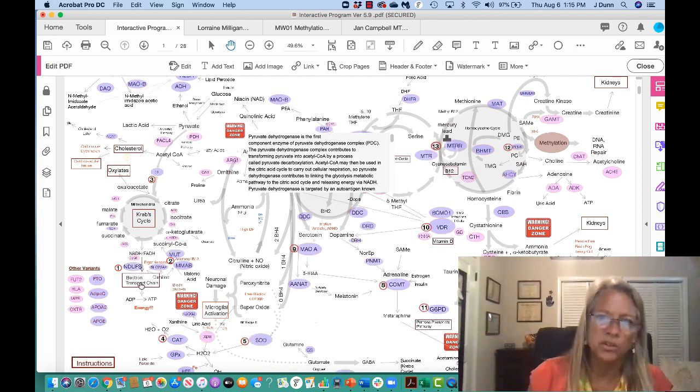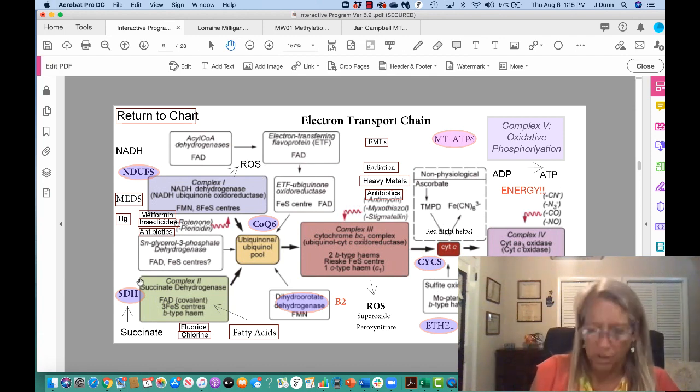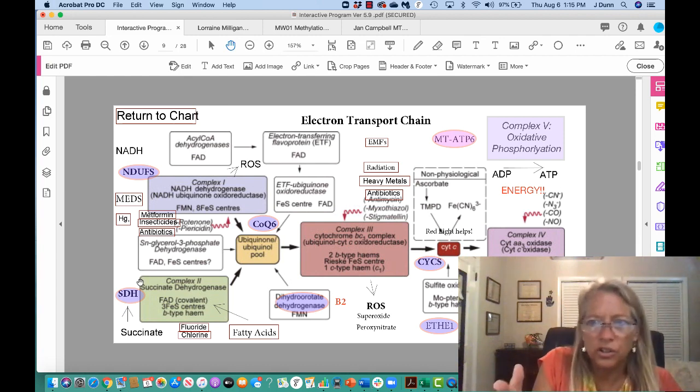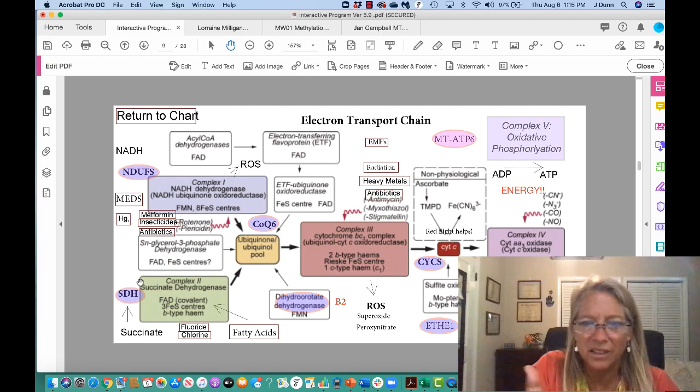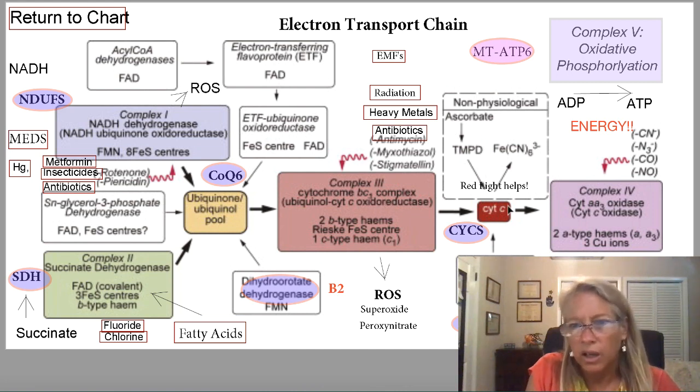This one is one particular chart. I got to say a word about this because it's so incredibly important. We're down in the electron transport chain, and we're looking at where energy is turned, or food is turned into energy, way down deep into the electron transport chain, that last place there. But lots of things can interfere. We have complex 1, 2, 3, 4, and 5. This is oxidative phosphorylation. This is where we turn ADP into ATP, the final step there.